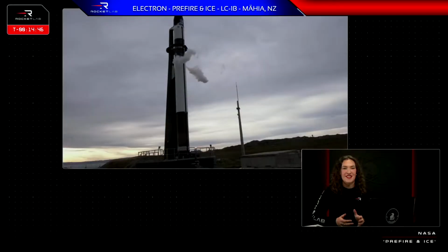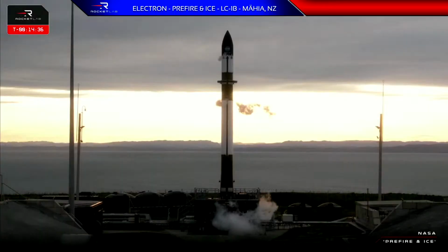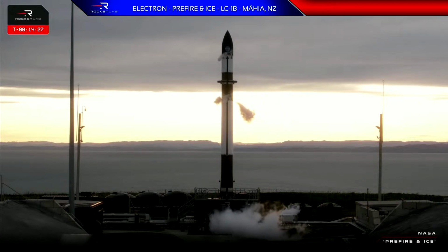You likely just heard there from our launch director in Mission Control that we have set a new liftoff target time of 15:46 local time, which means the team has now recycled and will go into a new go, no-go poll at the T-minus 12-minute mark. So we'll sit here and wait for that update from Mission Control on that go, no-go poll.